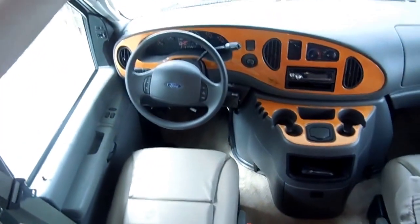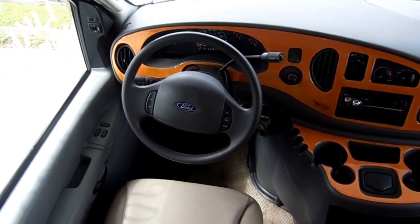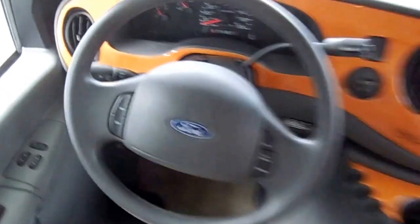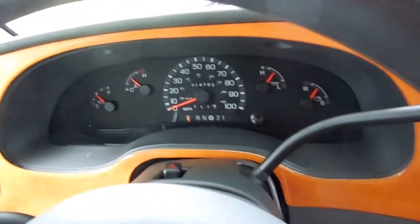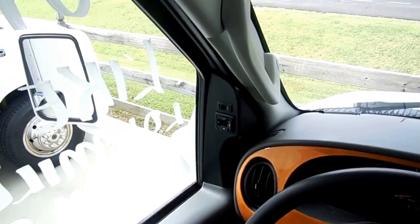Look up here in the front. We've got the Tilt Cruise, 14,785 miles. I've got the motor running right now. Notice there's no check engine lights, no ABS lights, anything like that. Leather captain's chairs, very comfortable. Tilt Cruise has got the heated power mirrors, the power windows and locks.